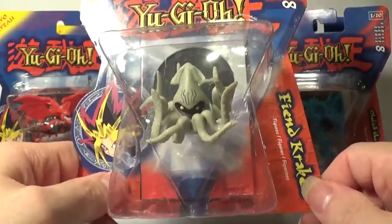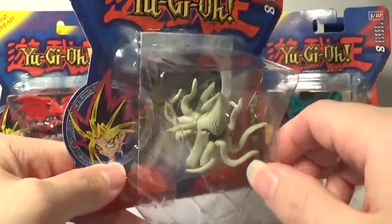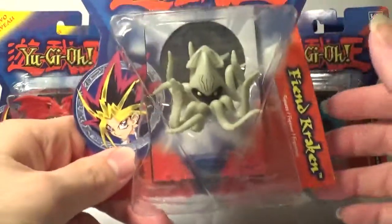I do have to say, I do like this monster. Used by Mako Tsunami in the anime. I do like this giant octopus.